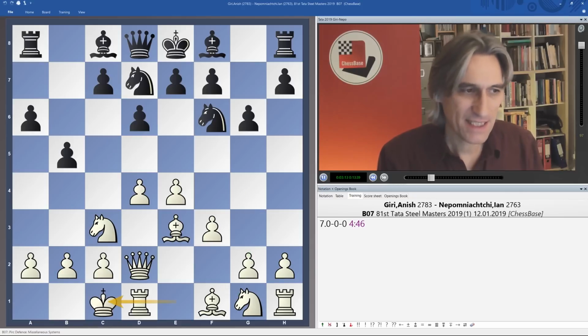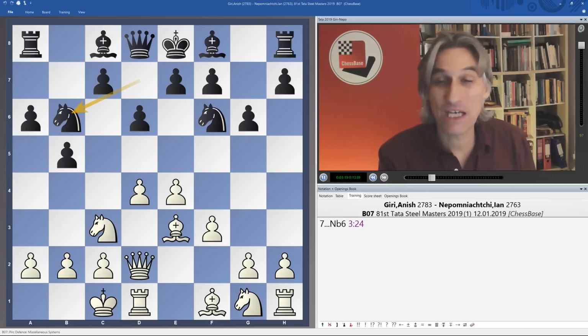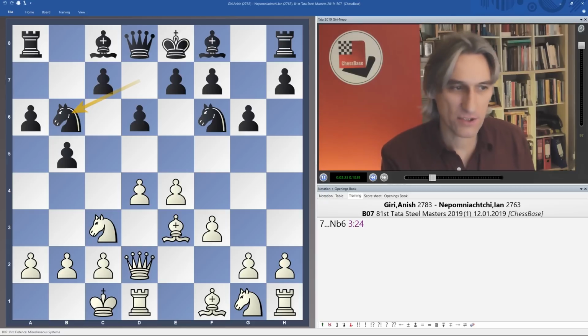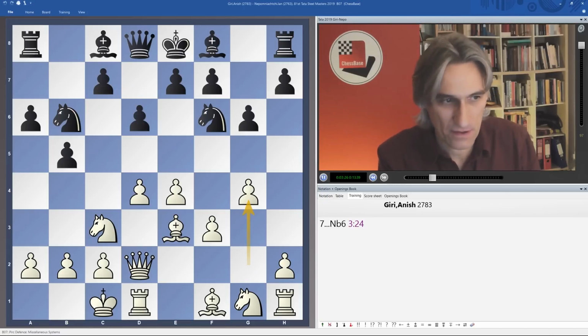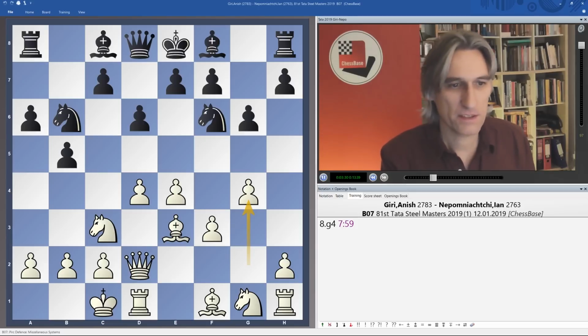But committing the king makes it easier for black to target that king on the queen side and get going straight away. So knight b6, as played, suggests itself. Nevertheless, this is still, of course, a very double-edged position. And Giri starts his kingside assault.